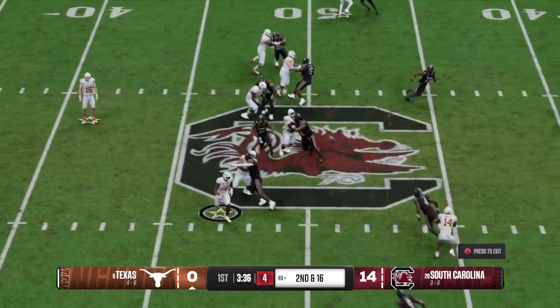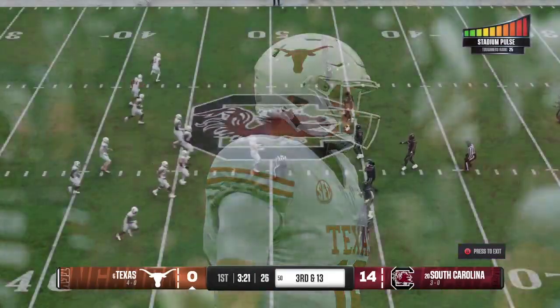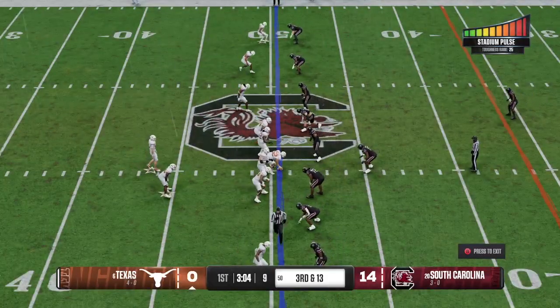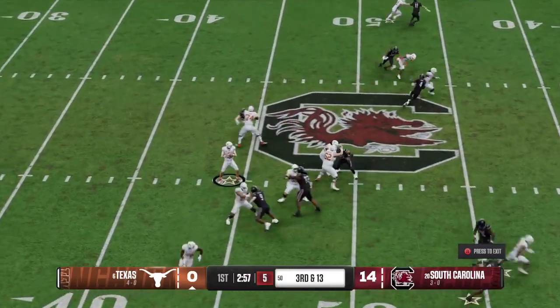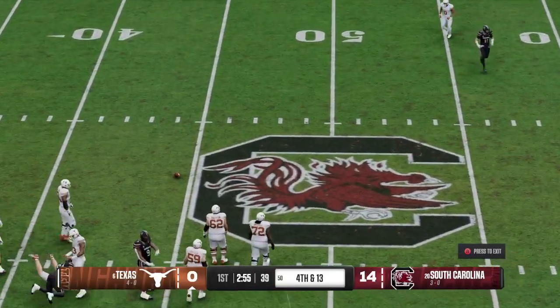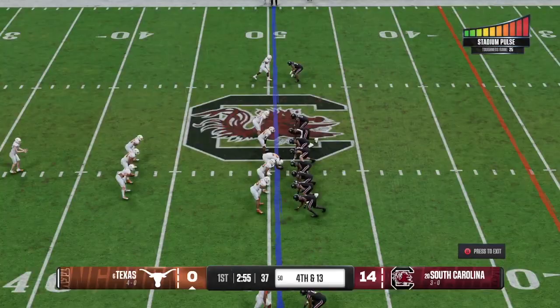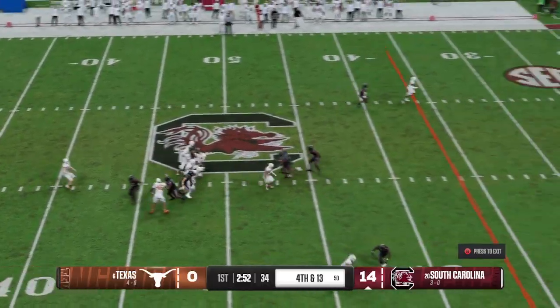To the ground with the back. And he doesn't find much running room. A short gain on the play. Decibels rising as the crowd gets behind this defense on 3rd down. Back to throw, it's Manning. Pressure coming. Well, the defense has been able to get after this guy early and often in this game, and it's affecting his accuracy, and it's affecting this offense's ability to throw the football consistently.